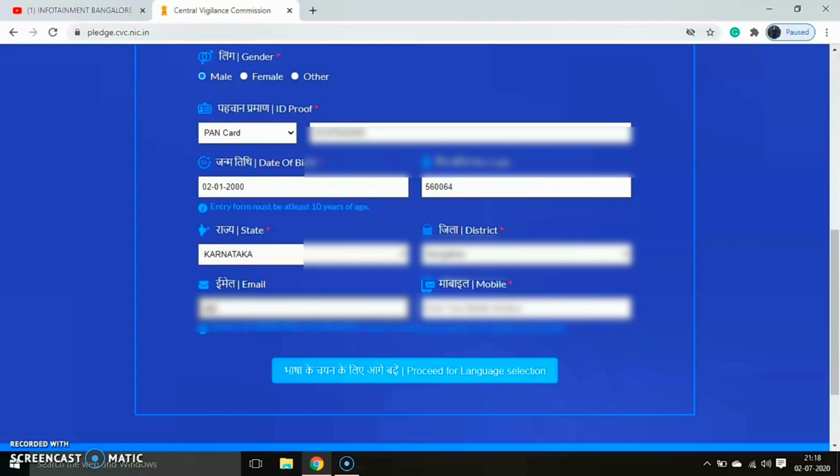Enter your email account, as you will receive your certificate to the email you enter here, so be careful while entering this. And your mobile number plays a very vital role here. You will receive an OTP in the next step. Only if you enter the OTP you will get the certificate, so fill a number which is valid. And then click on proceed for language section.